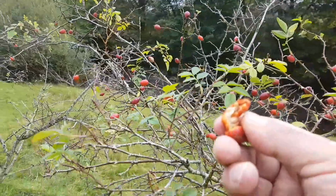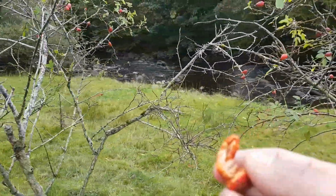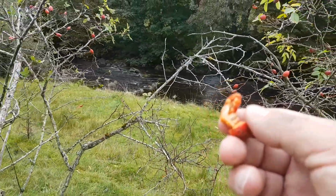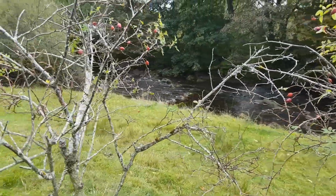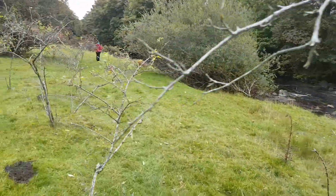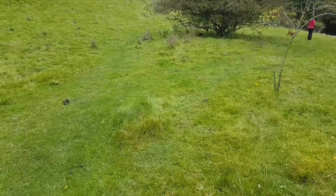But what we're doing today, we're going to make some tea, some rosehip and apple tea. Further around before we got here, there was an apple tree, so we got an apple, we'll peel that and we'll use that with the rose hips and make a nice refreshing drink.